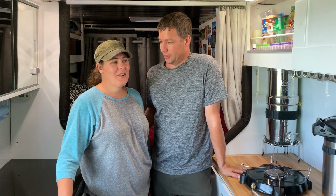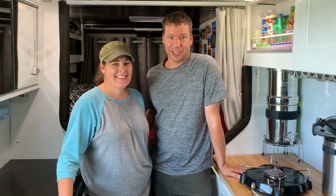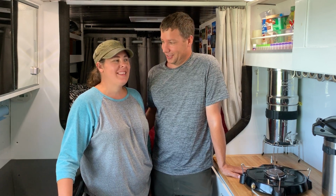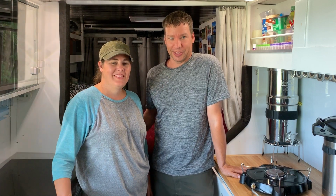Yes, and cutting that first hole in the ceiling is very scary. Yeah, it was. It got easier after doing one. Actually, it was one of the easiest things we did on the van. Yeah, once you got past drilling a big old hole through your van. Yep.